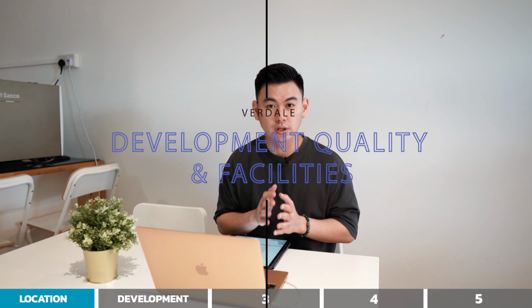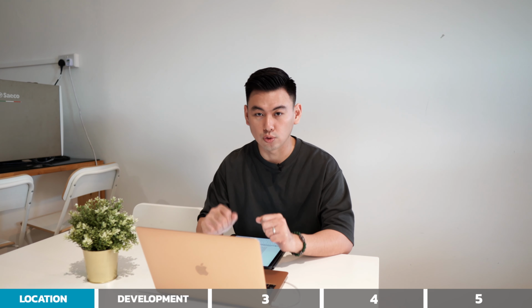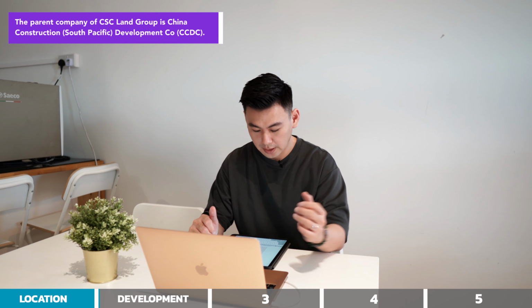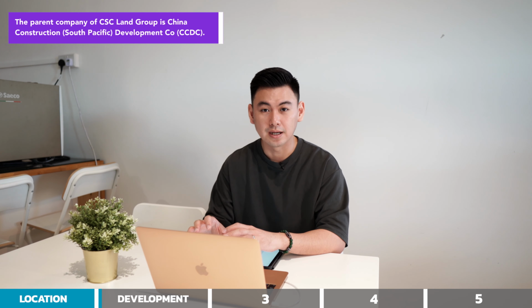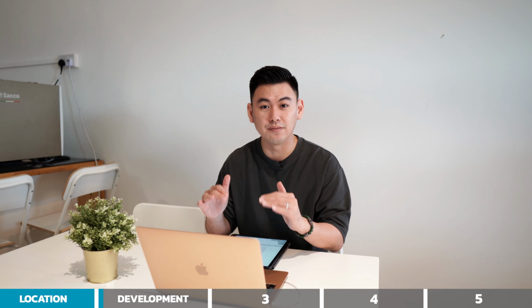Now on to development quality and facilities. Now this developer is CSC Land Group, and if you have heard before of China Construction Development Company, which is the parent company of CSC Land Group, that's probably because you're either living in a house or know someone that is living in a house that's built by them. One fun fact is that 1 in 25 people in Singapore right now are living in a house that is constructed by CSC Land Group.